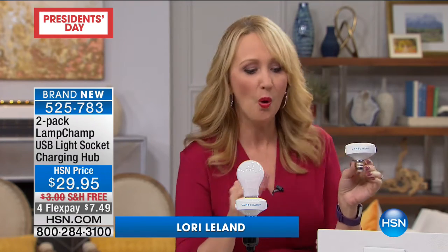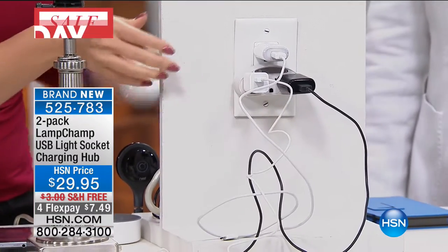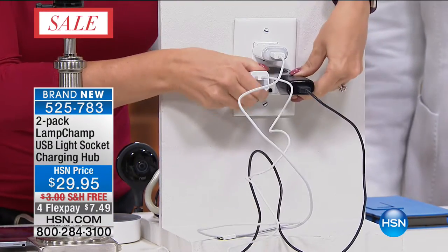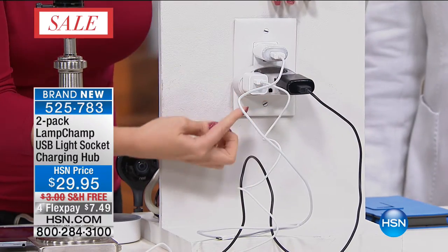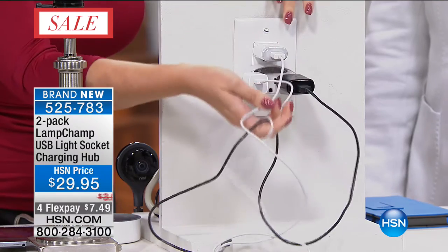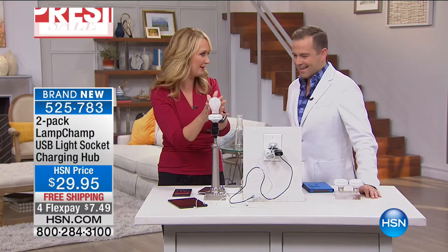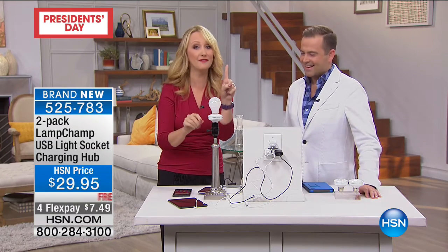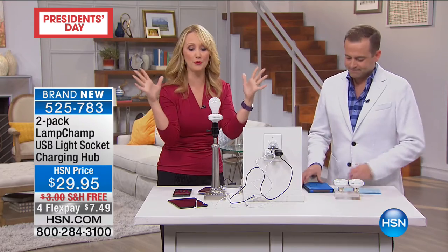So here's the deal. We all need more outlets in our home, right? We are so short on power and outlets, and we have this whole spaghetti thing happening in our home. We get these adapters that we plug in that give us 3 more spots, but the bricks are so thick that it only gives us 2 more spots. We have no place to plug anything in. That's where Lamp Champ comes right in. This is an incredible innovation and invention. You can buy one of these, by the way, for $20 elsewhere, and the reviews are going through the roof.